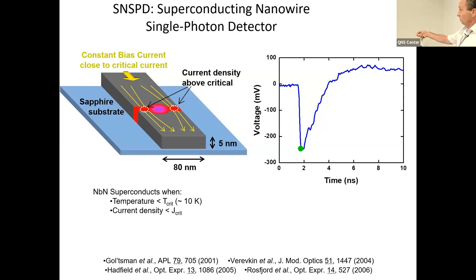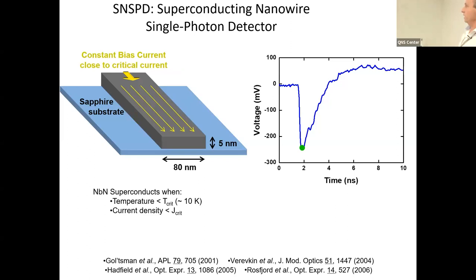So here's a single photon on one of these superconductors made with niobium nitride material, where you see one photon gives you a big voltage. You can easily count that with counting electronics. Then it will cool back down within about 50 nanoseconds, and you can do it again. And this one actually cools down in a few nanoseconds, so you can go to very, very high counting rates.